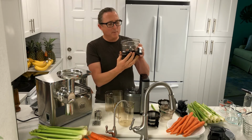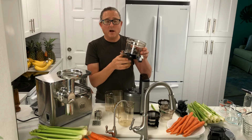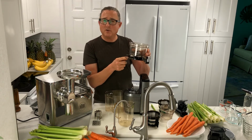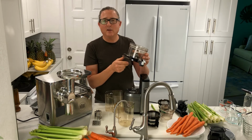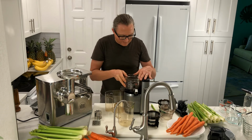They also comment in the instruction manual that when you get to higher volumes of juice, to keep this open so that this pulp chute doesn't clog up. So I found that an interesting direction as well. Let's put this back together here.